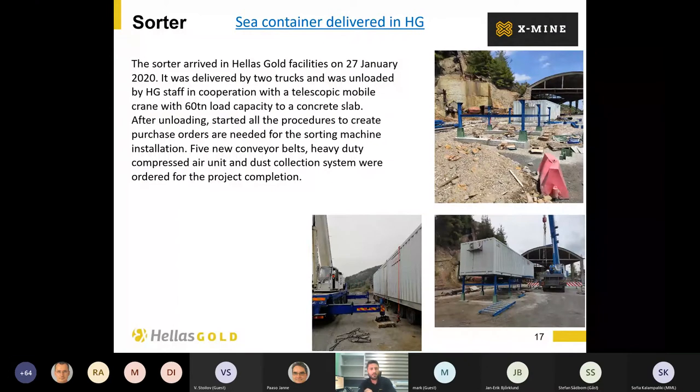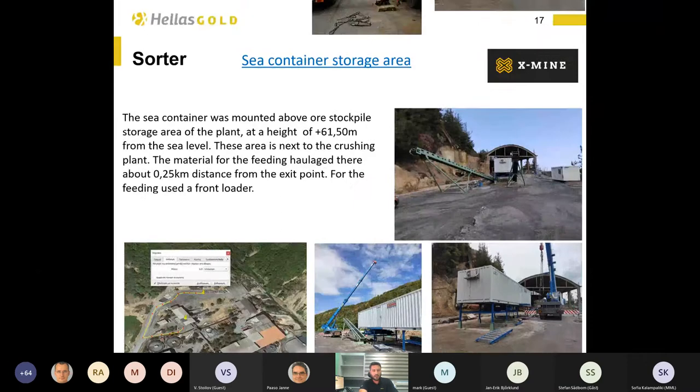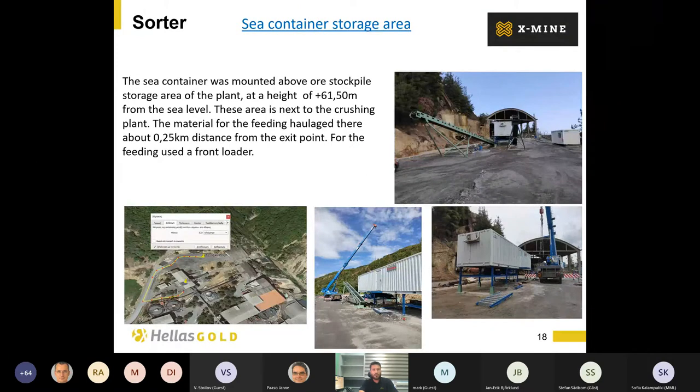As I said before, the sorting machine arrived at Hellas Gold in January 2020, delivered by two trucks and unloaded with a crane with 60 tons capacity. Purchase requisitions were created for new conveyor belts and a hopper in order to have operation of the sorting machine.